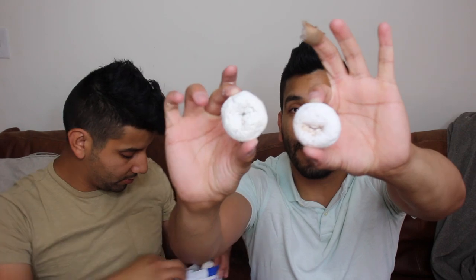So the first one right here, this is Hostess. Yes, this is the Hostess one. And then right here is the Little Debbie's. And actually, look at the comparison. Oh my gosh. They're a little bit different. So, Hostess is a little bigger, and Little Debbie's is smaller. And I've just noticed, maybe not. I was going to say there's more powder on this one, but Little Debbie's is smaller. So here we go with Hostess first.